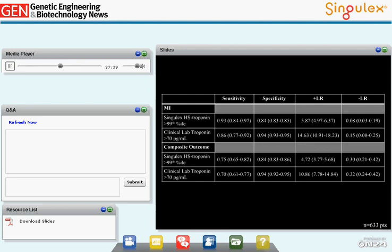So for MI on the top, you can see the sensitivity of the high-sensitivity troponin assay was 0.93 compared to 0.86 for the clinical lab. As expected, there's a little bit of reduction in specificity for the Singulex assay compared to the clinical lab because of its increased sensitivity. And most importantly, with the likelihood ratios, the negative LR of 0.08 is very good for ruling out myocardial infarction. There's a similar relationship between the numbers for the composite outcome. As expected, both assays don't perform as well for the composite outcome, which includes revascularization and death, as it is for MI.